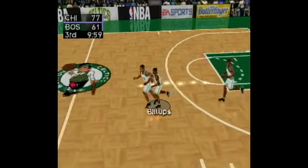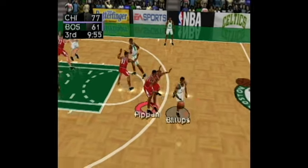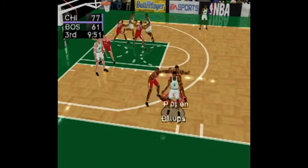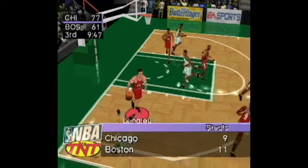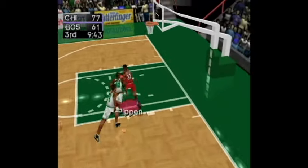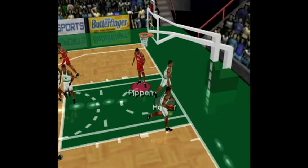Inbound pass to Phillips. From the left side to Knight. Longley fakes the steal. From the right side to Pippen. With a reverse jam. Let's check out the replay.